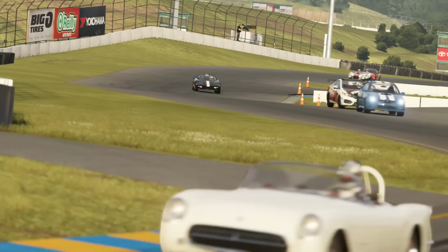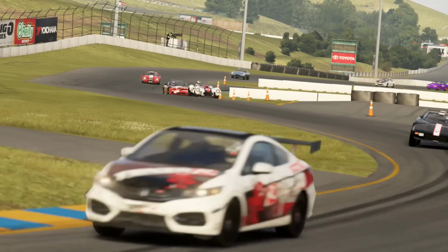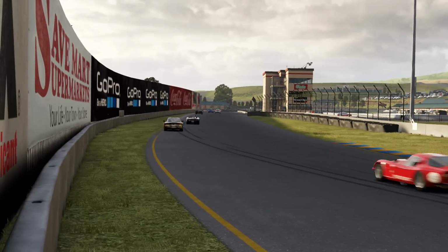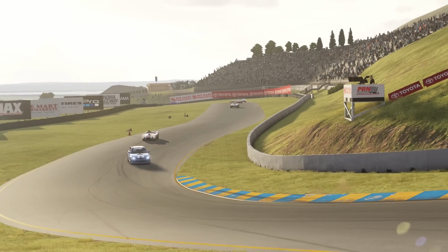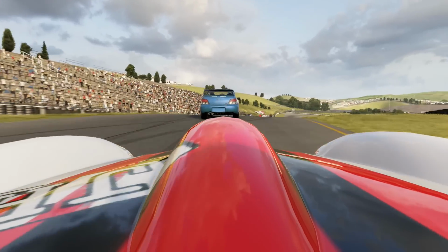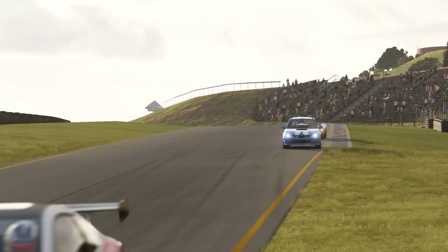And despite his best efforts, the RX-7 would run out of grip, have to take to the grass a little bit. In the background, I got in trouble and got turned around and dropped through the order. And the groups continued to remain relatively close this time out.